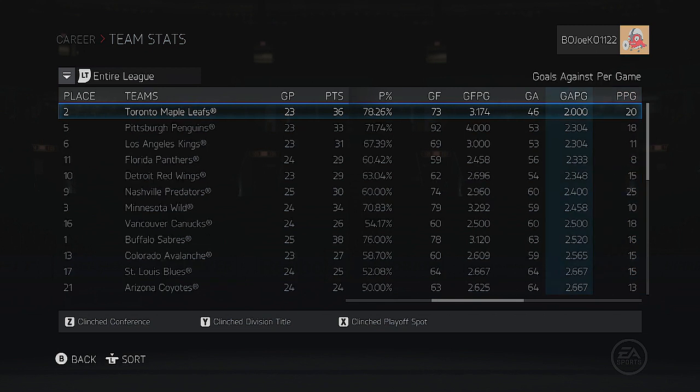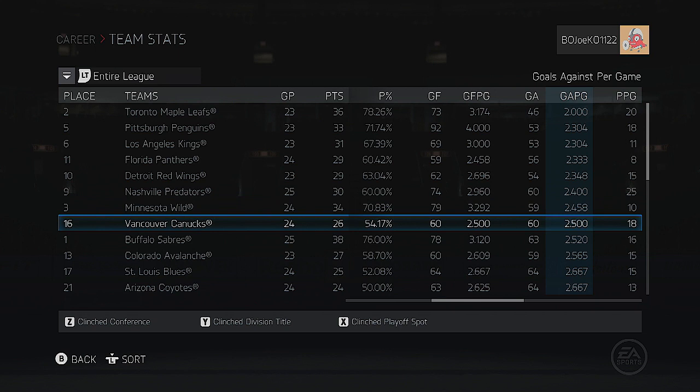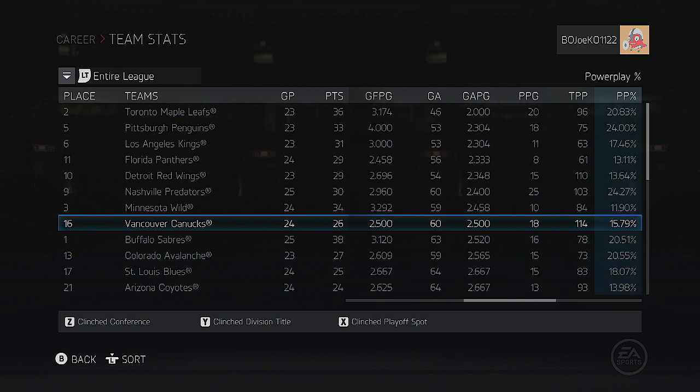Goals against per game, we have 2.5. So we're giving up the exact same amount of goals that we are scoring. But goals against per game, though, is definitely top 10 in the league. So goals against is good.